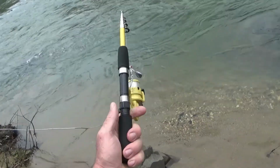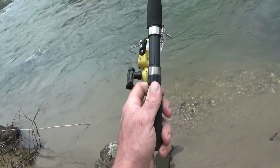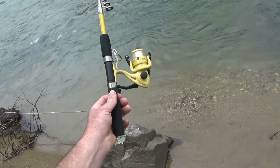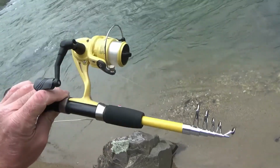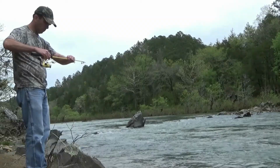Y'all may have seen from some of my other videos, but I like these telescopic rod and reels. This is an Eagle Claw from Walmart. I think they're less than 20 bucks. I bought it to bring on this trip.